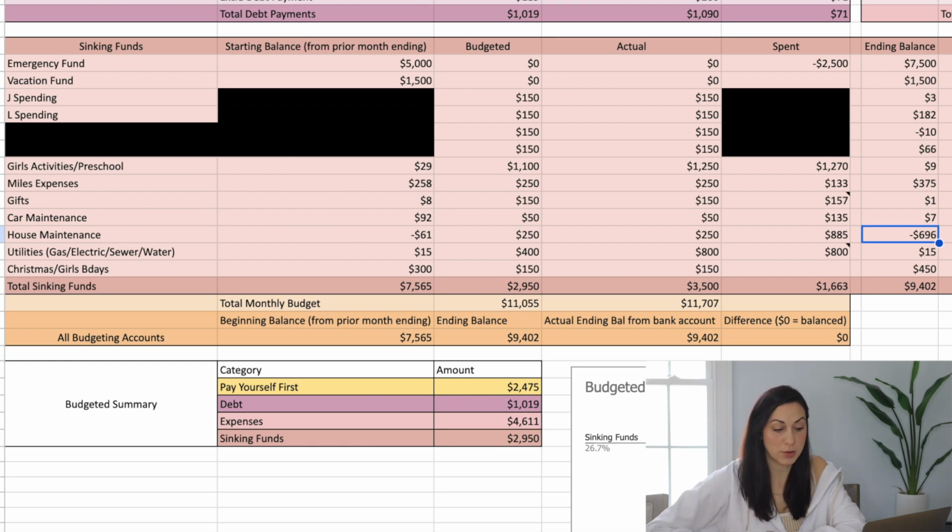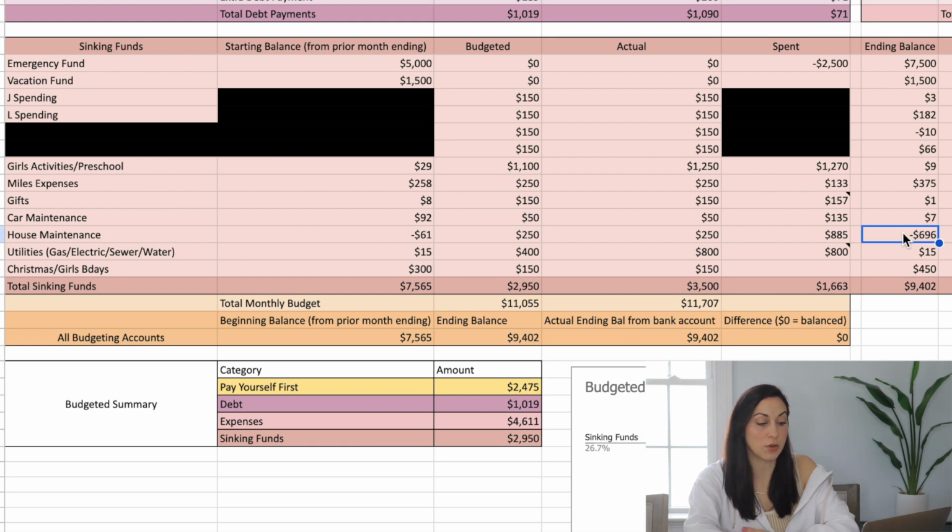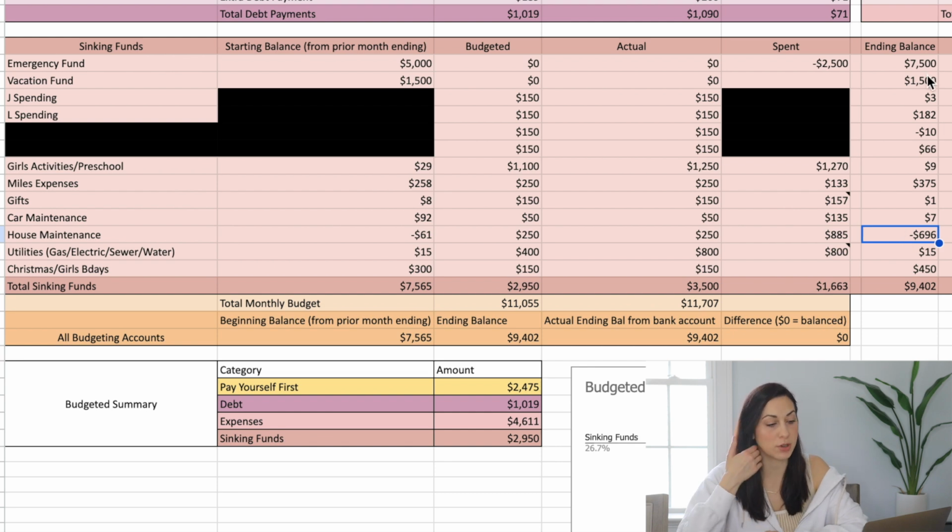I think I'm not going to worry about it too much, and I'm just going to take money out of the closing proceeds and, you know, refund this. So essentially this is a loan from our emergency fund, which I don't love. Well, technically it's not because we still have $9,400. So it's basically a loan from the other sinking funds. So we could say it's a loan from the vacation fund or whatever. But either way, I don't love having a negative sinking fund, especially with the balance this negative.